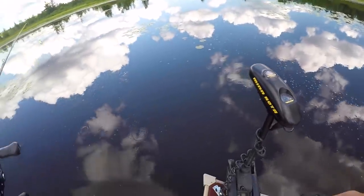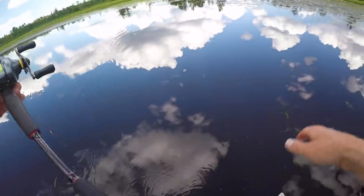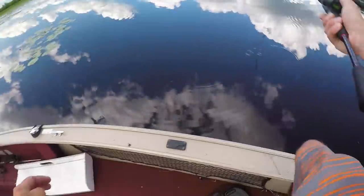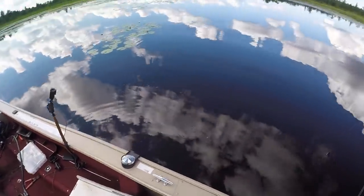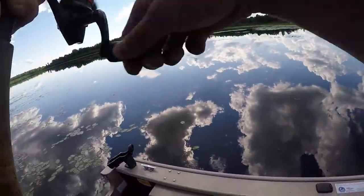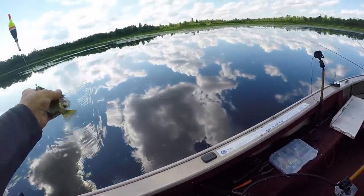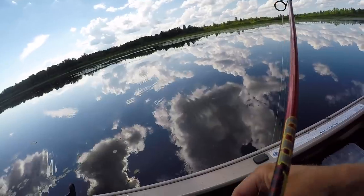How freaking cool. Okay, I'm gonna try something I've never tried before for these things. There's a crap ton of bluegills around, and I've got a bluegill rod. Let's see if I can catch a bluegill, rig it up on a hook, and catch this thing. There we go. That's the size I'm after. Perfect little bluegill. Sorry about this, buddy.